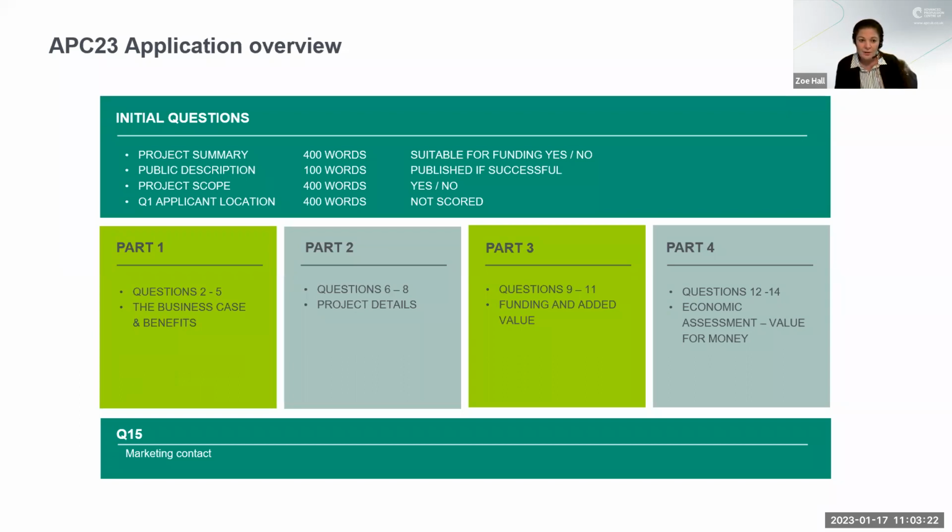Just to give you an overview, question one is a mandatory question on where the project is occurring. The rest of the application is then split into three parts. Part one looks at the business case and the benefits of the proposed project and is covered by questions 2 to 5. You then have part two, which addresses the technical innovation, the project management and the risks, covered by questions 6 to 8. These questions are all assessed by an independent technical panel.